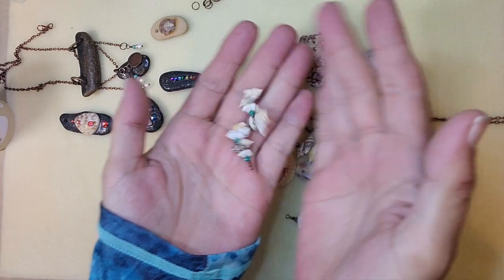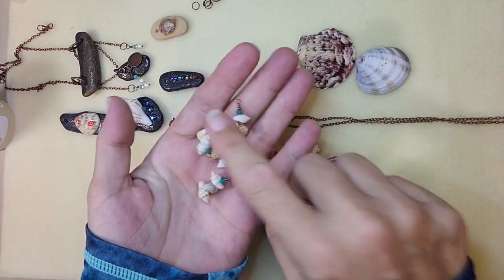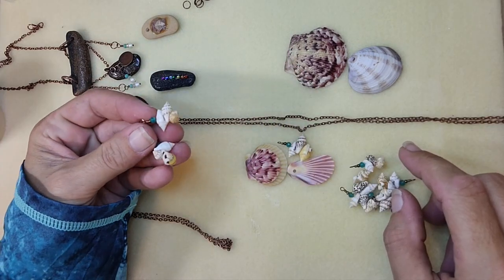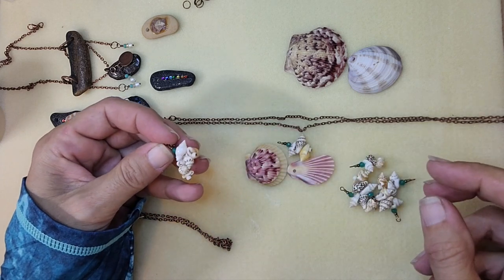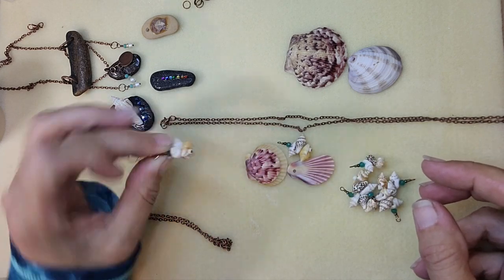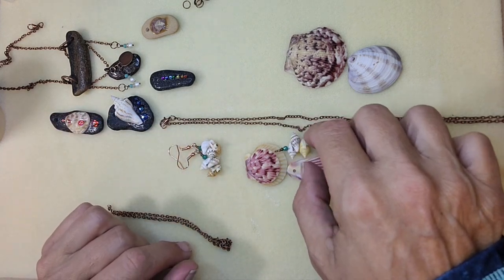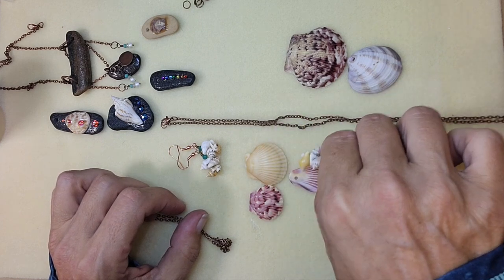I have these little guys that I made a little while ago for a different project, and I just made a bunch of extra ones and I didn't need all of these. And these aren't necessarily shells from here. These were in a bag of shells that was given to me by somebody that was meant for making jewelry out of. So I thought, this one has this nice yellow on here that goes really well with that and with that.